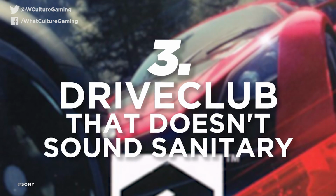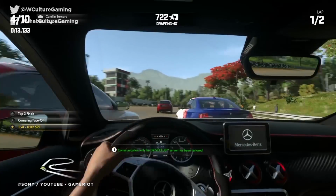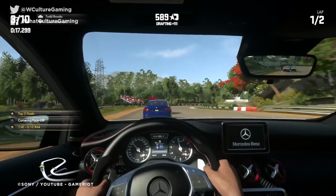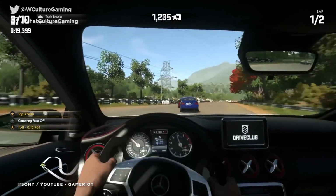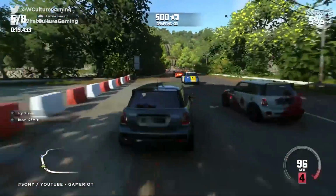Number 3, DriveClub. That doesn't sound sanitary. The main thrust behind racing game DriveClub was its multiplayer. Players joined the titular clubs, customizing their drivers and cars to compete against other clubs in various races and challenges across the globe. It was as much a game as it was a platform for racing fans to gather and just socialize.